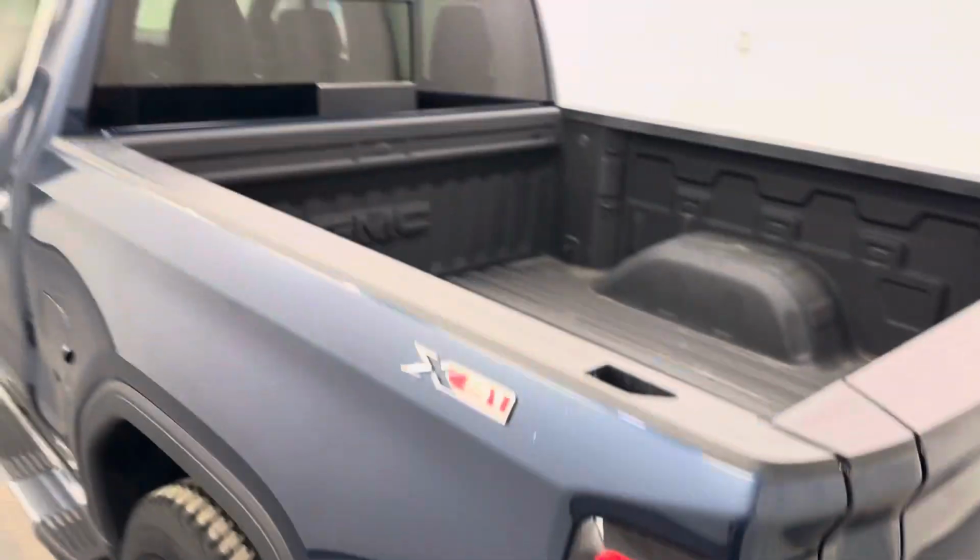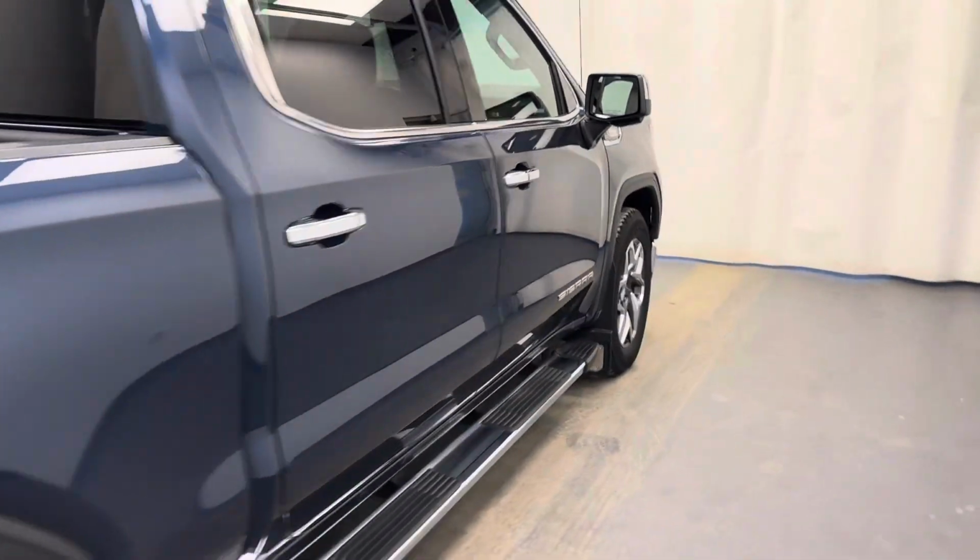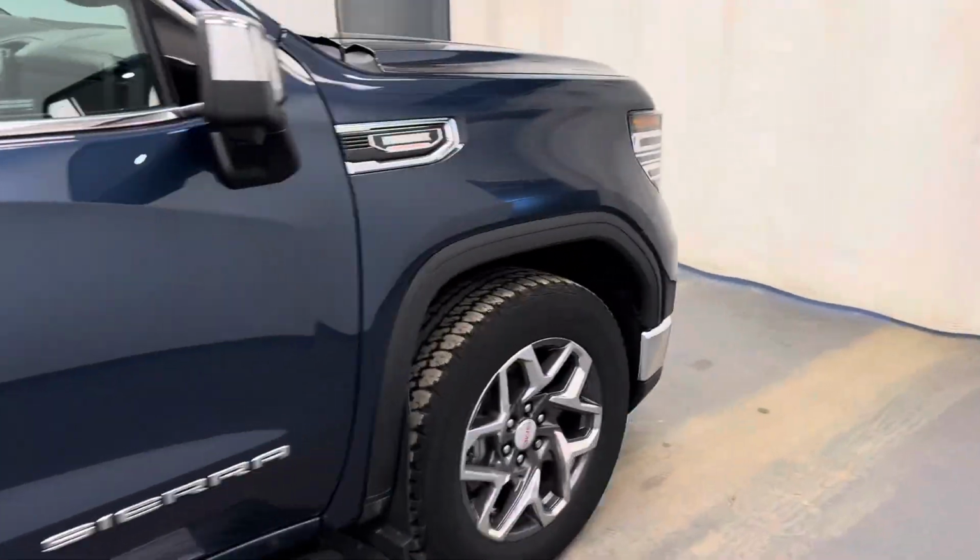Nice wheels, factory spray box liner. This particular unit is the 3-liter Duramax diesel engine.